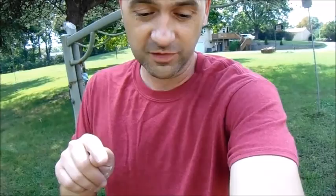Okay, as you could see, I just came back 15 minutes later to check on that mole. And like I said, I stepped on that and that mole came up. I stepped on it again. I went downstairs, I painted for about 10 minutes and came back out. He's pushing the dirt up right in front of my face.